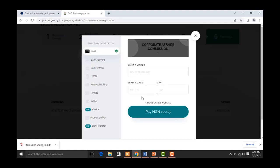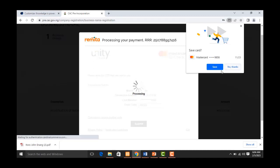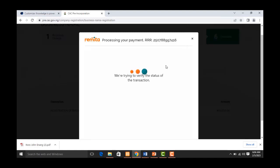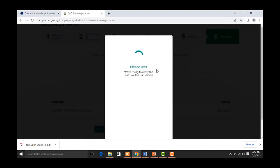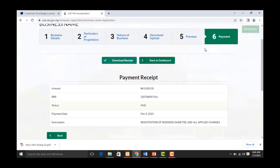When you're done, just click on pay NGN. When you click on that, the next thing you see is a page for you to enter your one-time password or OTP. If you have a hardware token or your bank is telling you to use your hardware token, go ahead and use the password from your hardware token and fill it in here. When you are done, click on submit. When you click on submit, don't touch anything, just leave your screen to do its work. Don't click on anything so that the payment will not be affected. If everything is successful, it's going to change on its own. You can see now mine is successful, and I hope yours will be as well.